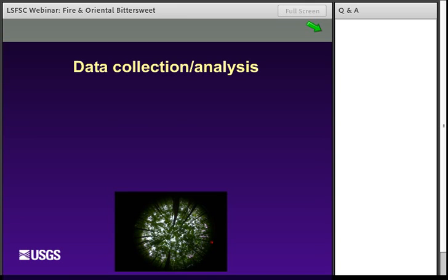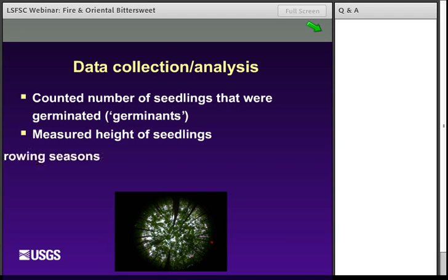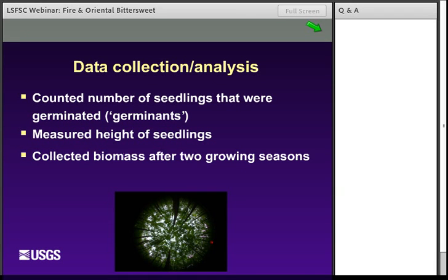So what types of data did we collect? We counted the number of seedlings that germinated every month, and we'll refer to those as the germinants in the plots. We also measured the heights of the seedlings as we counted them, from the ground to the tips of them. And then after 2 full growing seasons had elapsed, we collected the biomass of the plants. So we harvested them and dried them and weighed them.